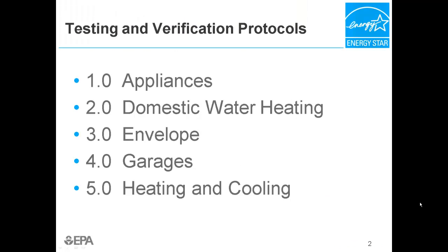The testing and verification protocols are intended to help the responsible parties ensure that requirements are properly written into construction documents prior to construction, and to help the verifier confirm in the field what was specified by the design team. If the project is pursuing the performance path, the inspector should confirm that all installed components and equipment meet prerequisites and match what was modeled. If the project is pursuing the prescriptive path, the inspector should confirm that everything complies with the prescriptive path's requirements.